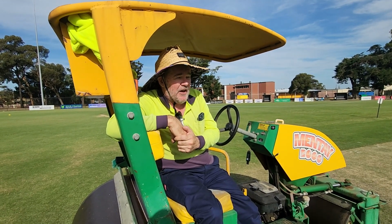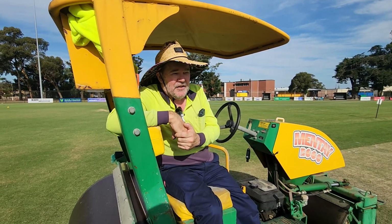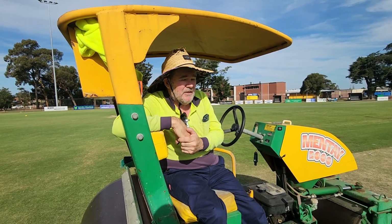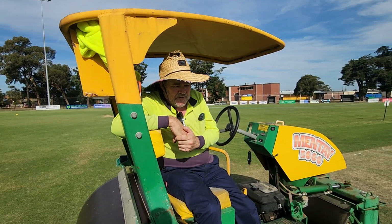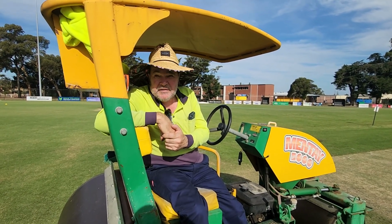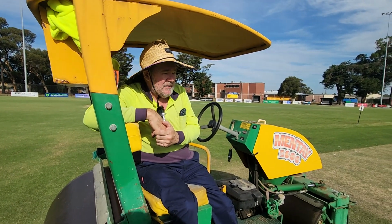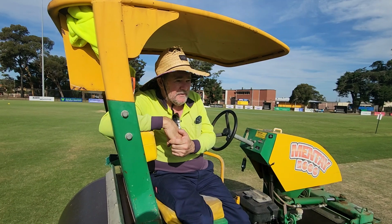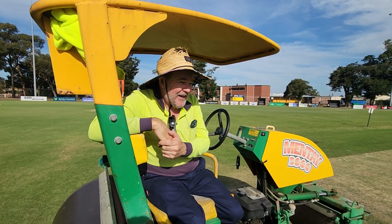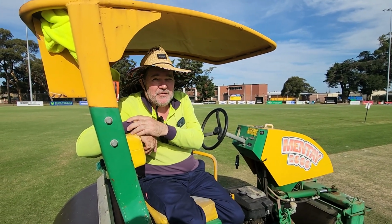But yeah, he's always shown a bit of an interest. He's been on the roller with me when he was younger, and I think he just shows a passion for it. He's got his own little gardening business as well, and he works at Hobsons Bay City Council. So he's doing Altona's wicket. Sometimes he does Williamstown's wicket as well, and he helps out here. So busy man. He is. And he's got a girlfriend as well, so he's got to sort that out as well. But yeah, he loves everything that he's doing and shows a real passion for it.